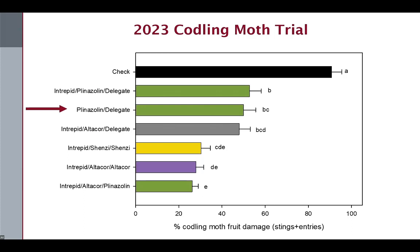But still, I would call it, under this phenomenal amount of pressure, a very solid contender relative to our current codling moth materials. So suffice it to say, when this does get registered, I think this is going to be, again, a solid contender for a place in our codling moth programs. And the fact that it will be a different mode of action makes it much more attractive for resistance management purposes.